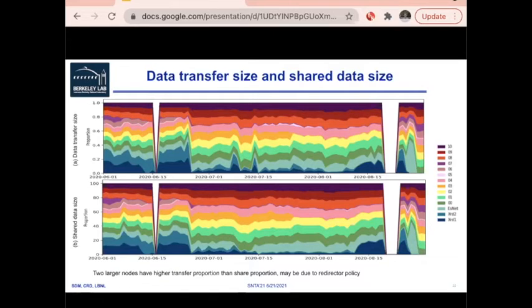And we can also see again that cache 5 is taking a very small proportion of transfer size and especially share size on the bottom here, which is again inconsistent with the rest of our data and might be due to a monitoring issue for cache 5. So there's cache 5 there.